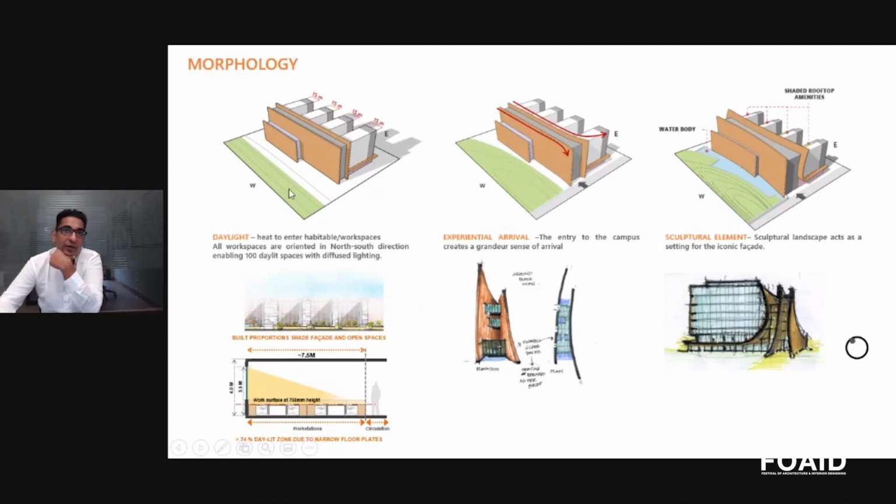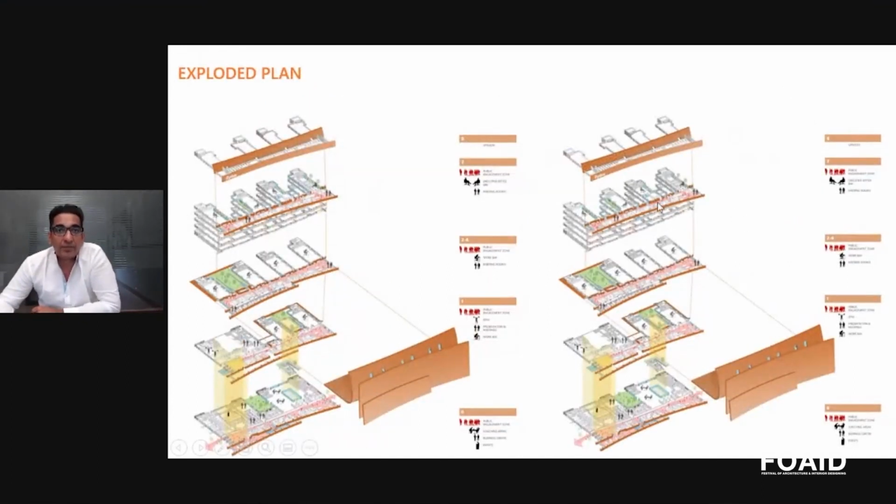also use it more as a means of responding to the solar condition, so that it focuses like a convex lens. It focuses the solar rays and picks that energy up, and then we can transform that energy and use it in the building. So that's how eventually the exploded plan turned.